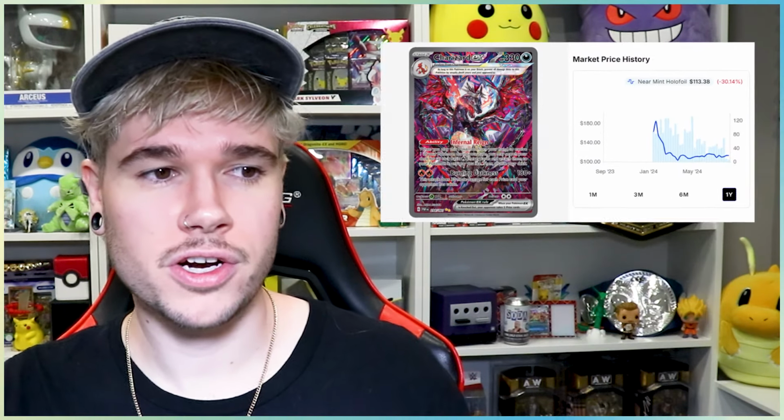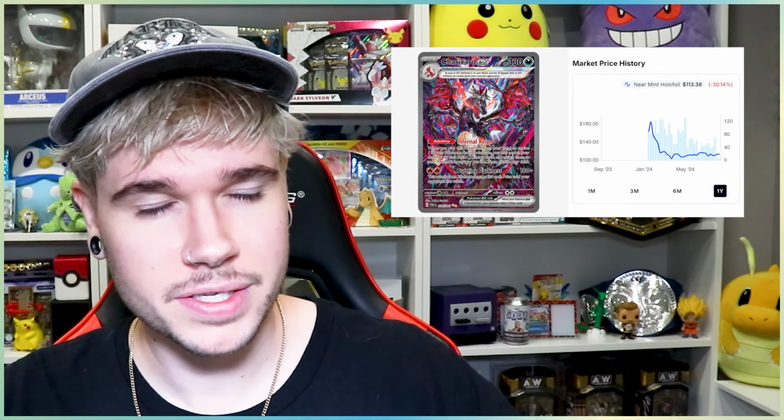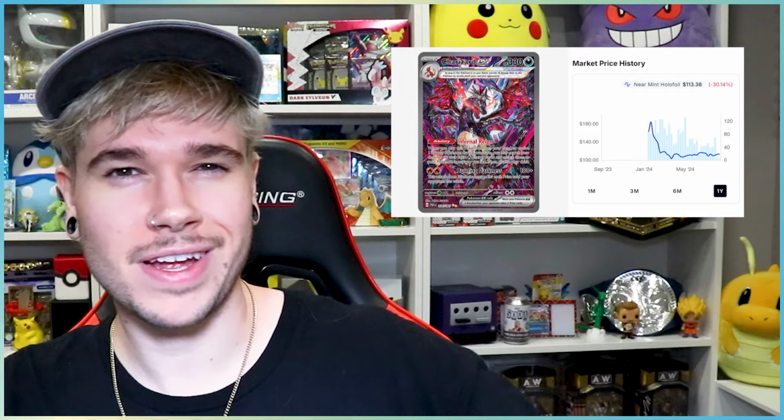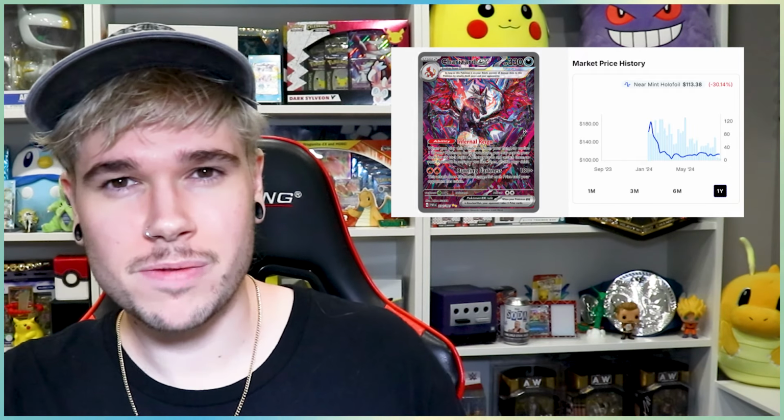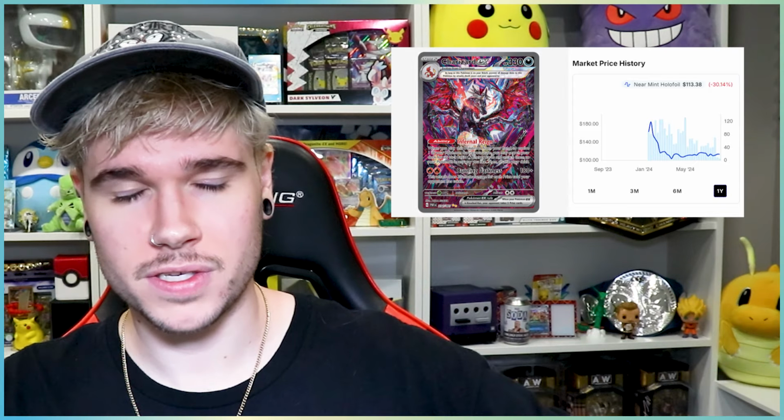Beautiful card, going for $103 and has been very stagnant over the last 6 months. It peaked right away, kind of at about $160. $100 seems pretty standard for a lot of these big hits in some of these modern sets, aside from Greninja. It's a cool card. I don't think a lot of people like the whole glass looking Pokemon, crystallized Pokemon thing. I think I still like the one from Obsidian Flames more than this, but this is an awesome card.